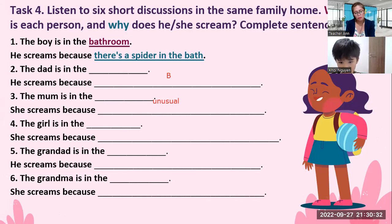What's the matter? What is it? Look, there's a spider in the bath. Where? Just there, look. It's a small one. It's not small. It's big. And I don't like it.